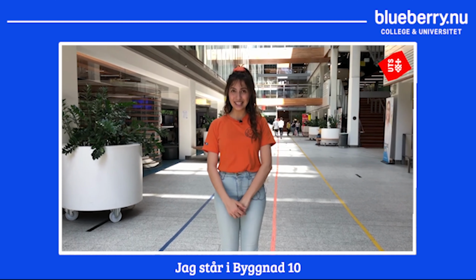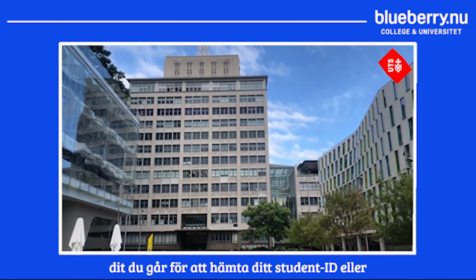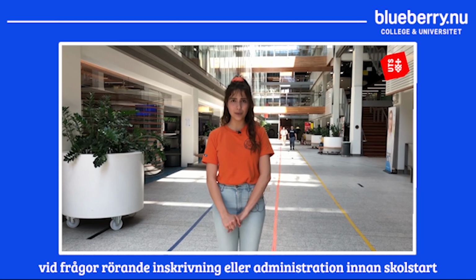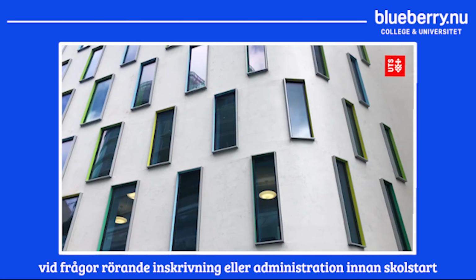Here I am in building 10, and right behind me is the main student center. This is the place that you're gonna go to if you ever need to collect your student ID card, if you have any questions at all relating to your enrollment or admin before you start your degree.